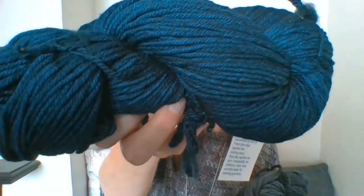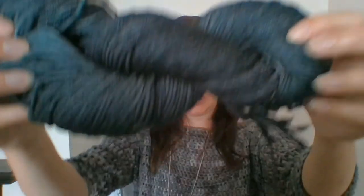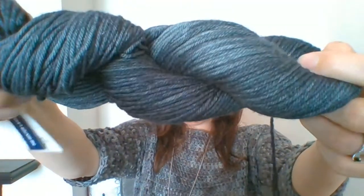There's another reason why I love Malabrigo. Let me show you. So, I love the colorways. I love their depth of color. So this is Azul Profundo, which is one of my favorites. And then this winter, 2017, they released Winter Lake, which is just fun.